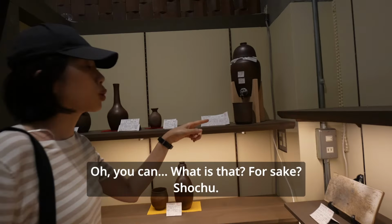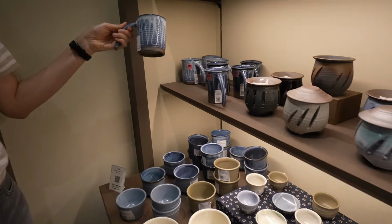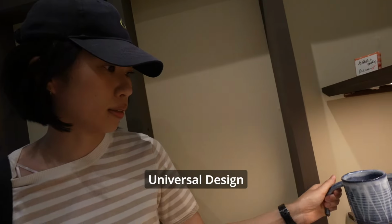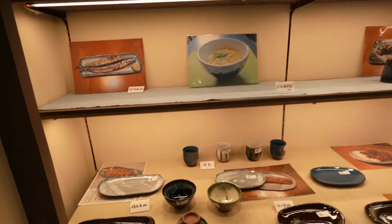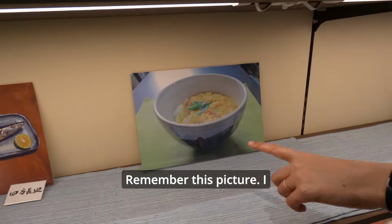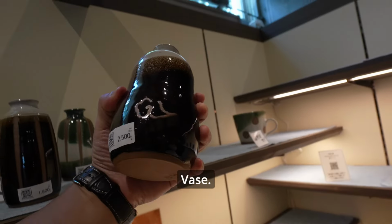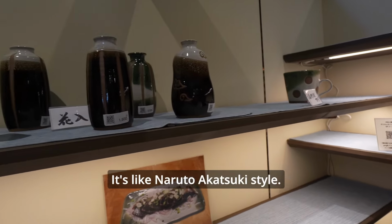What is that? For shochu? Sake? Ah, it's a mug cup. It's just a regular cup. Universal design. Oh wow, is this made too? It's so crazy. I think we saw them. Oh, remember this picture? At the front, yeah. Oh, what's this design here? Is this for sake? No, it's a vase for flowers. It's like Naruto Akatsuki style.